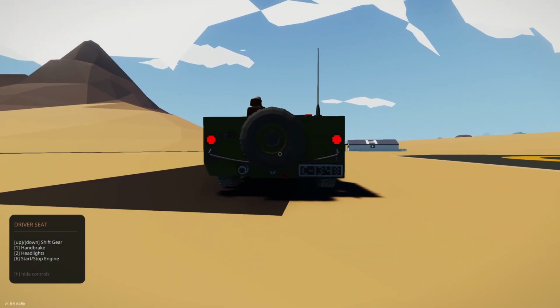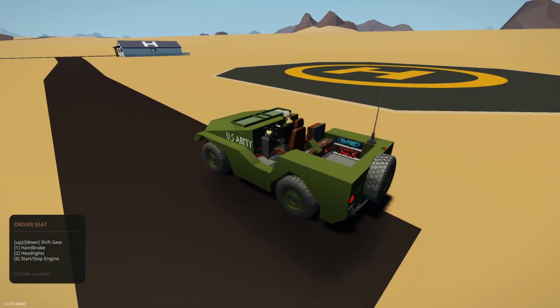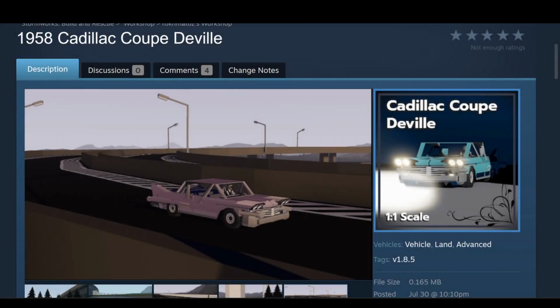It doesn't have a ton of detail. License plates there, but really pretty limited on detailing. But cool build, and thanks for submitting. And the next build is the 1958 Cadillac Coupe Deville.